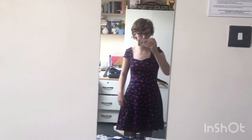Just do a little bit of a haul of the things I got and where I got them from. I got this really pretty cherry dress from a British Heart Foundation charity shop for £6, and it's originally Dorothy Perkins. It just needs a tiny bit of adjusting up here to make it fit slightly better, but a couple of stitches will do that nicely. And it's very soft.